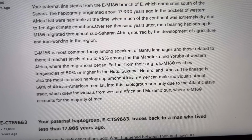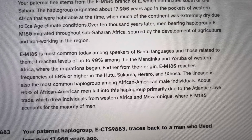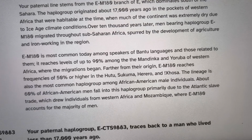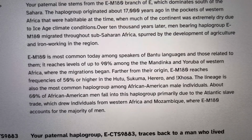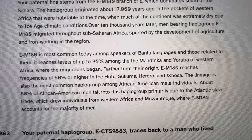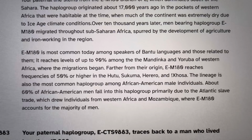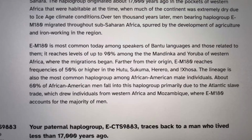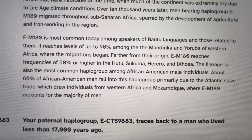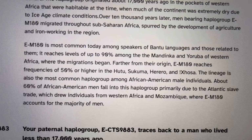Further from their origins, E-M180 also reaches frequencies of 50% or higher in the Bantu tribes, which is somewhere around Angola and all that there. In South Africa, like Zimbabwe, these tribes, Bantu in South Africa and stuff like that, 50% or higher. The lineage is also the most common among African American male individuals. About 60% of African American males fall in this haplogroup, primarily due to the Atlantic slave trade, which drew individuals from Western Africa and Mozambique. I can't pronounce it right, but where E-M180 accounts for the majority of men.